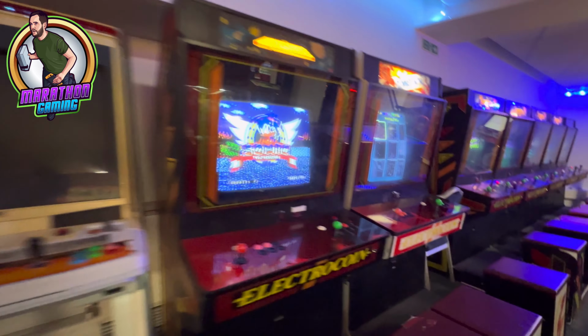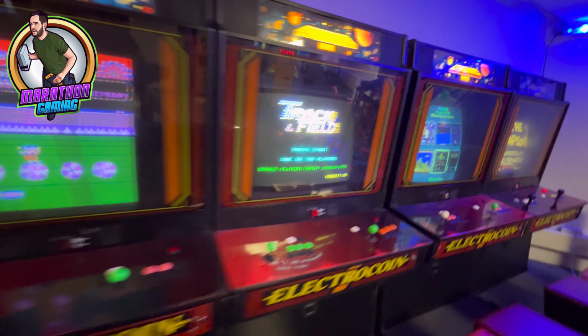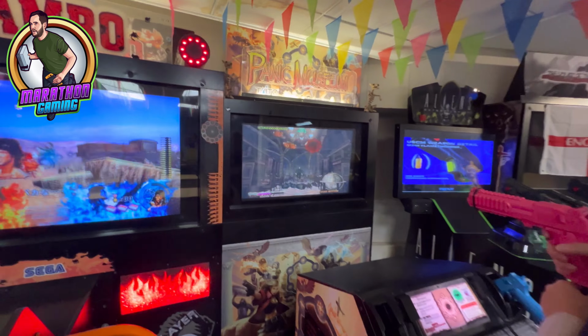So over back to the retro wall, we can see Sonic, some of the all-in-one cab, Street Fighter there. Track and Field. Can't believe there was no Hyper Sports 84, my favourite game. And I went to play Daytona USA off the back of Blackpool, buzzing for that, but the game did not work. However, Guitar Hero Arcade in the corner, I absolutely loved that. One of my favourites in that arcade.